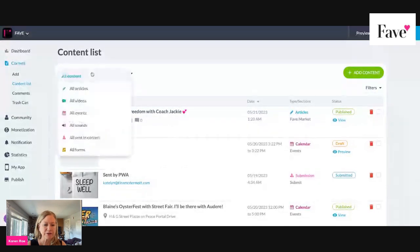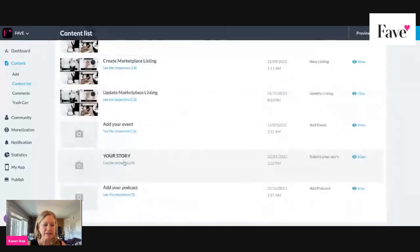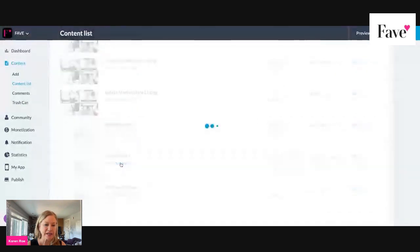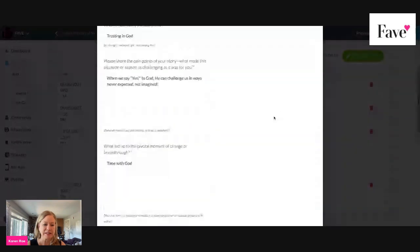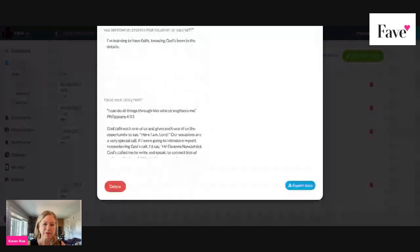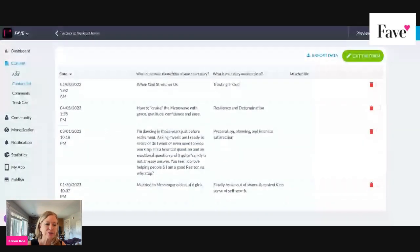And let's go back to our forms. The other thing that we check for is if anybody has added a story or a podcast. When a story comes through, you just have to hit on the button. Oh yes, and it has all the information. Again, you're going to just copy and paste, and you're going to create an article. So you would just go to add an article, and list everything that they have in that form right into the article.